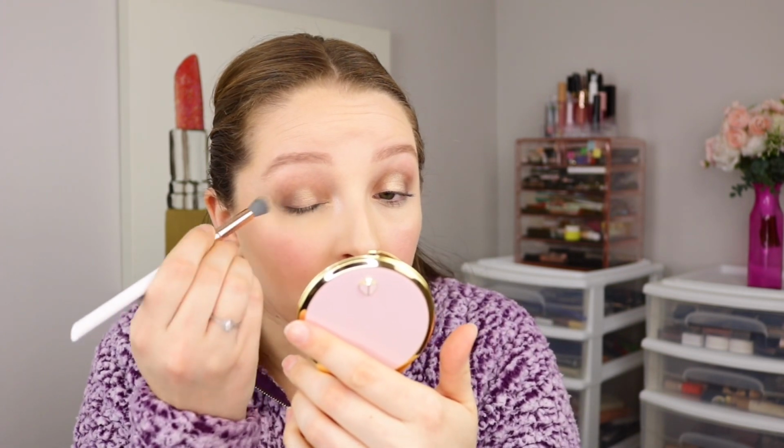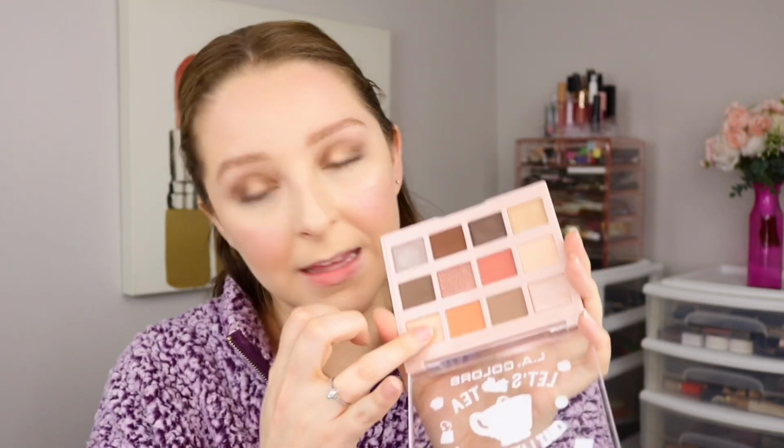Blend that. And then I'm going to pick up this sparkly, peachy shade. Yeah, this one just does not look as opaque. We'll see how it looks, and maybe it needs to be a topper. Yeah, it's okay for this inner corner to brighten it up a bit, but I would like to see a little bit more pigment, and for this to be a little bit more opaque.